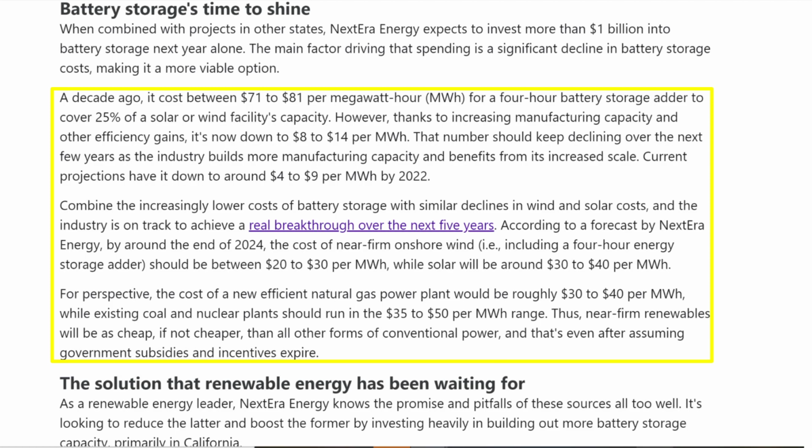According to a forecast by NextEra Energy, by around the end of 2024, the cost of near-firm onshore wind should be between $20 to $30 per megawatt hour, while solar will be around $30 to $40 per megawatt hour, a huge decrease from the cost a while ago.